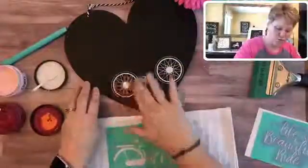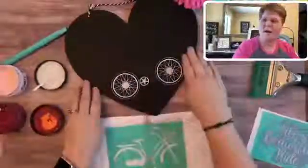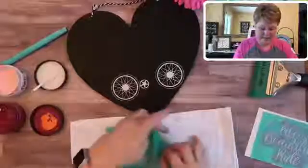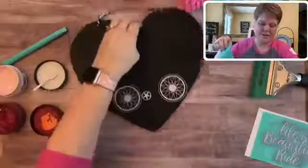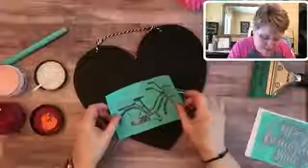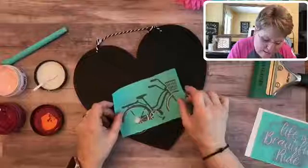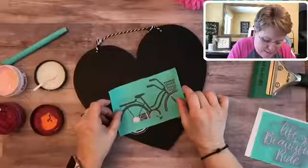This is a heat gun, heat tool. So it is dry, so you can see as I am rubbing it, it's not coming off on my hands. And that means I am ready to go ahead and put the second part of my bike down. So I'm going to move my cloth over. Now, I said we've used this plenty of times, so I didn't really need to fuzz it, but I'm just going to be on the safe side here and make sure that I get this lined up where I want it.